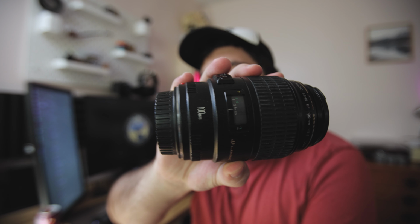All right, moving on, lens number 3. Got this one a couple years ago. This is a 100mm f2.8. Yeah, pretty solid lens there. I got this one because I was wanting to get into product photography, and I didn't have a lens with a longer range like that to get everything at the proper focal length for doing product photography.